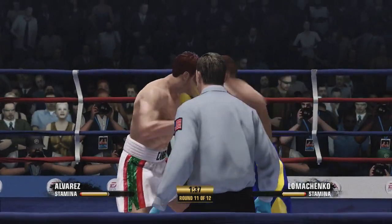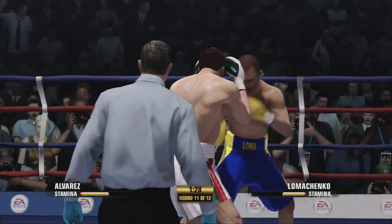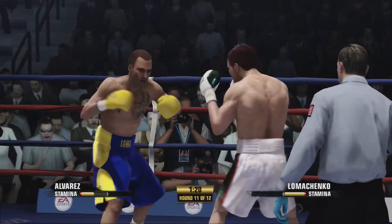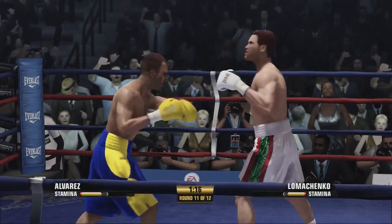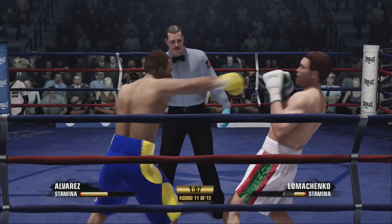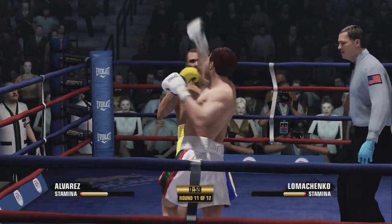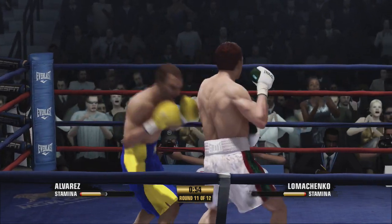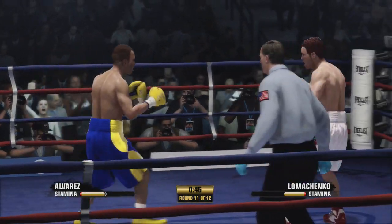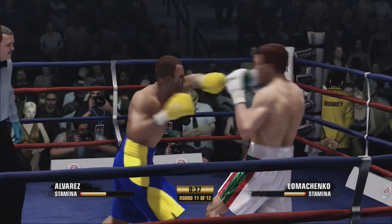Solid hook. Alvarez's defense did a good job there, able to avoid that punch. That's great stuff. He fires one right back after taking one. Gotta love the work. Ricardo Alvarez is sending out the power shot. It was a straight left hand. Oh, that's good stuff. Fire it right back with one of his own. Good work by Alvarez.